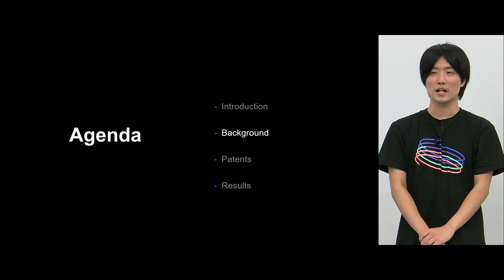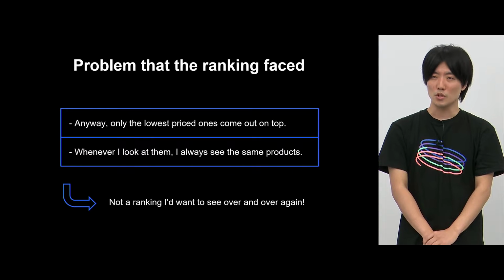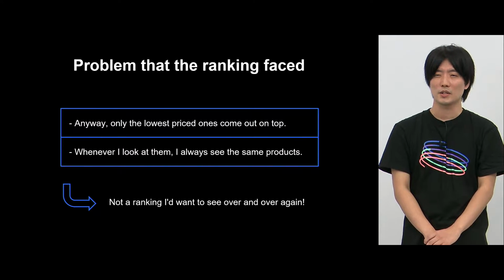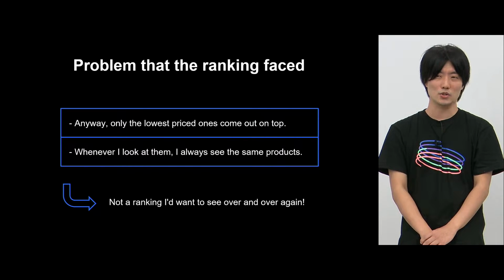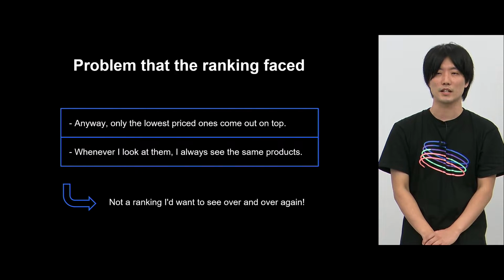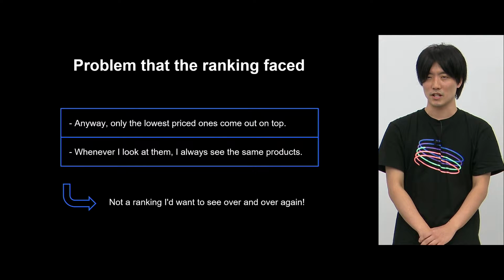Next, I would like to explain the background of the patents introduced today. Yahoo Japan Shopping rankings have not always been smooth sailing. In the past, our rankings always put the lowest-price items at the top, or the same products always lined up in the same way. This was a problem, as we had to create a ranking system that people want to come back to over and over again. This was not a ranking that we wanted people to come back to see.